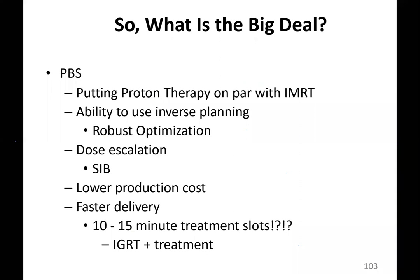So what is the big deal? The deal is that pencil beam scanning puts proton therapy on par with IMRT, so you can compare proton therapy to IMRT: the ability to do inverse planning, robust optimization. You can do dose escalation like SIB plans, and there is low production cost, because there is no cost for the compensators, no cost for the apertures, okay?